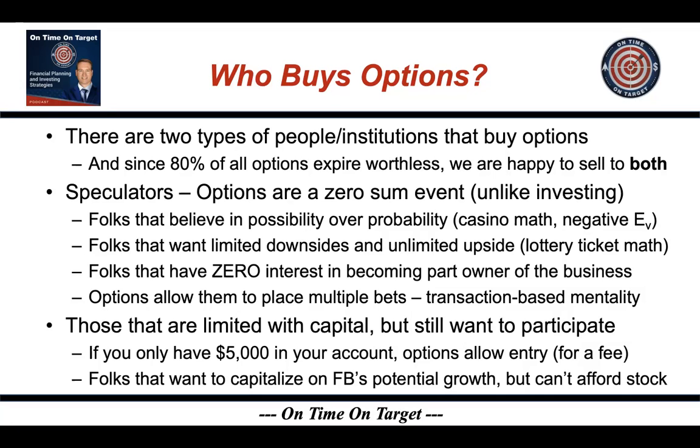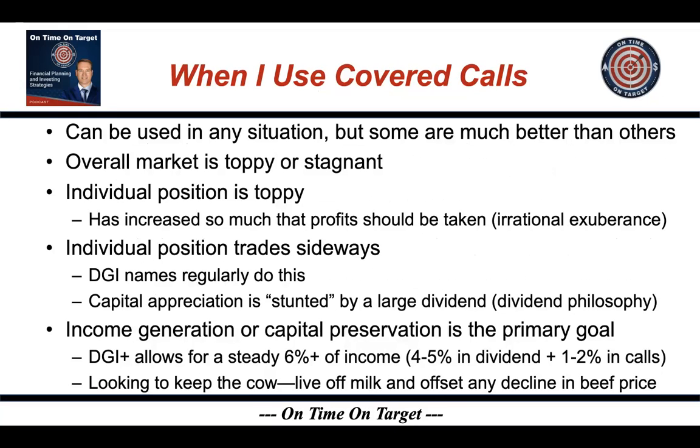Now, if you have limited capital, if you want to buy a share of Tesla but you only have $1,000 in your account, and bummer for you, it's $1,200 a share, then you can buy an option for a premium. You can't afford the stock, but you can buy an option on a share, and it can be a dollar or two above the current price, and you'll pay a hefty premium to do that. But if the stock continues to rocket up, you could have unlimited upside. So it does allow you to participate in stocks that you would not otherwise have the capital to buy. So that's who's buying those options.